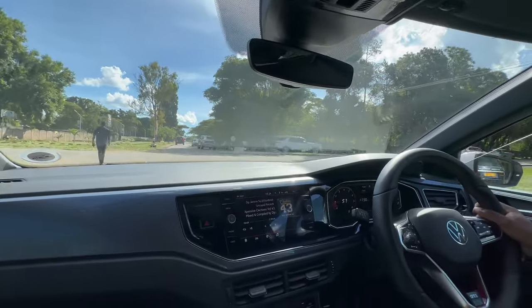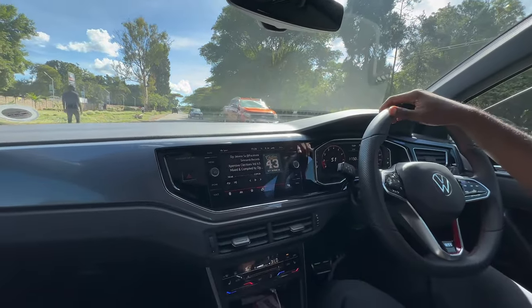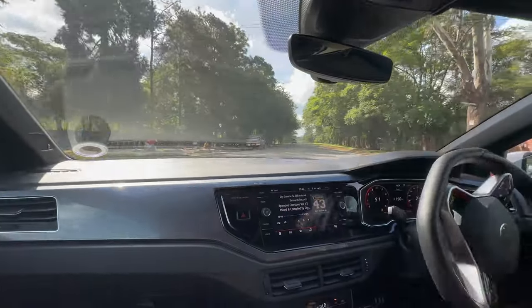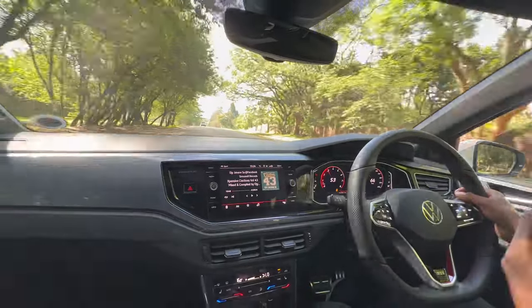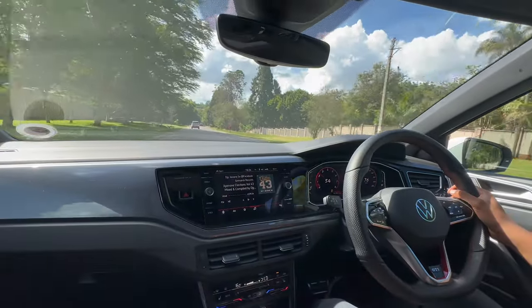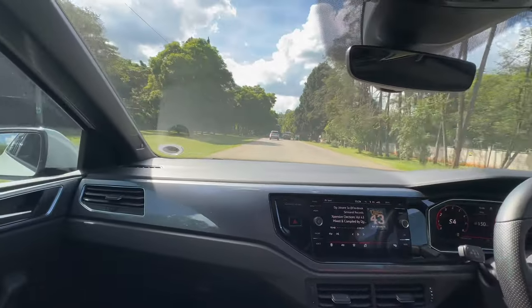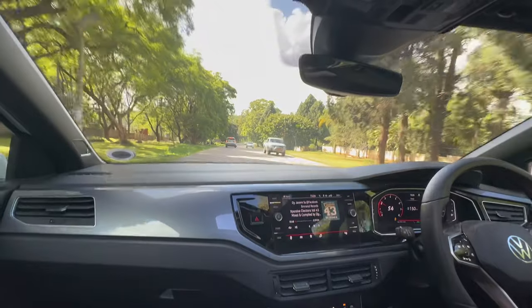I think I'm just going to end the review here, guys. I hope you guys enjoyed this Polo GTI as much as I did. It's always a pleasure having guys let me review their car, and I appreciate your time, bro, for giving me the chance to review this car. This is the first review of the year, and we started it with a banger, of course, the 2022 Polo GTI. What more could you ask for, guys? So I hope you guys enjoyed the review.